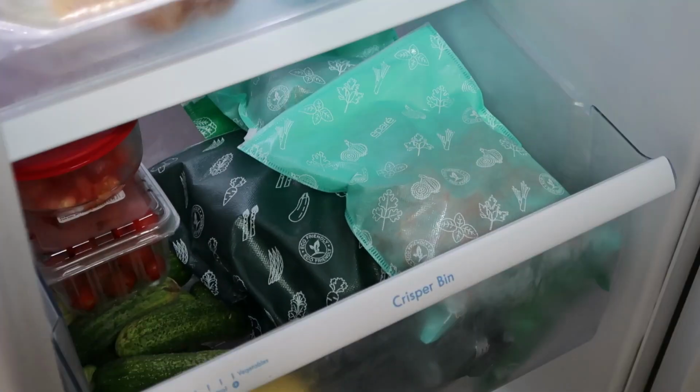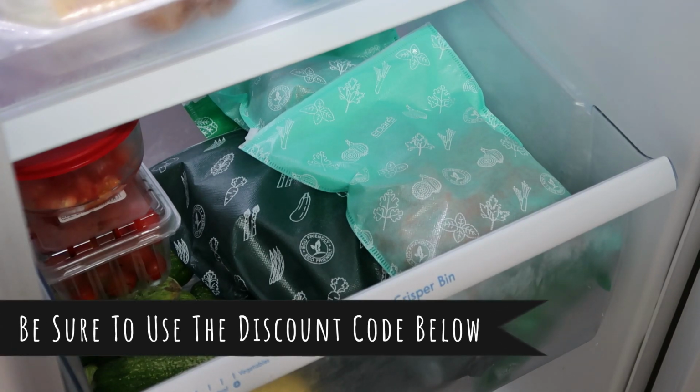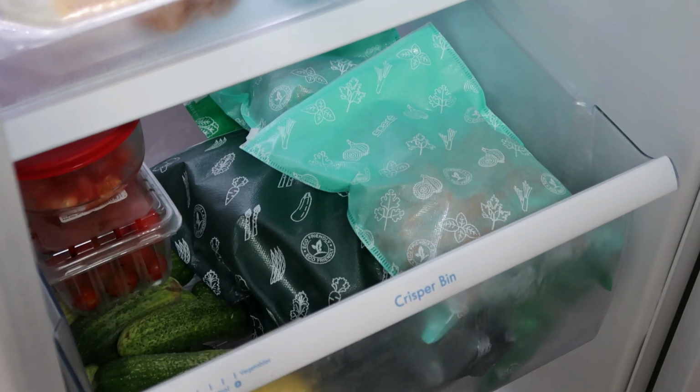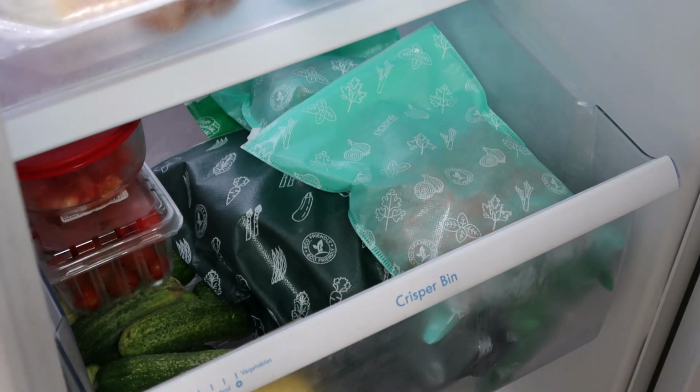Look at that. If you're tired of messy produce inside your refrigerator and produce going bad easily due to poor storage, this may be the way to go for you. These are very reasonably priced. I will have them linked down below, and I am looking forward to using these and taking advantage of saving my fruits and vegetables and keeping them fresher longer.